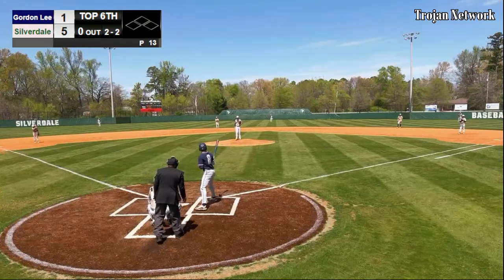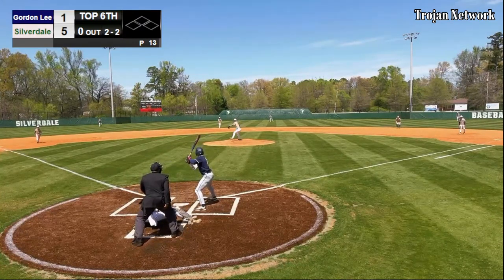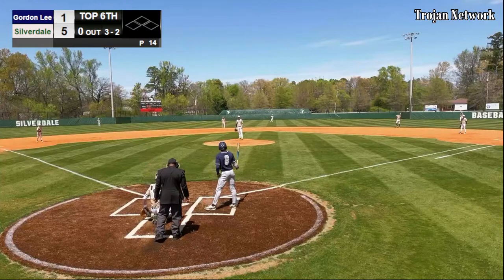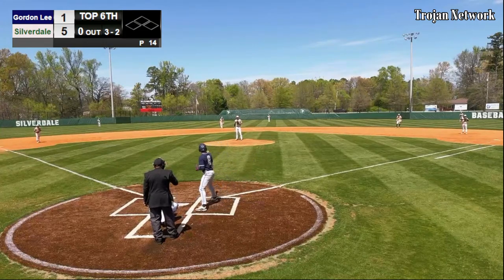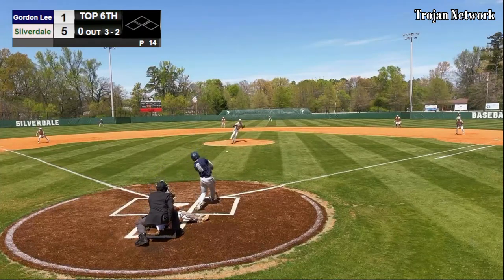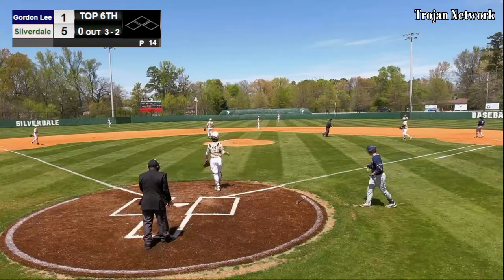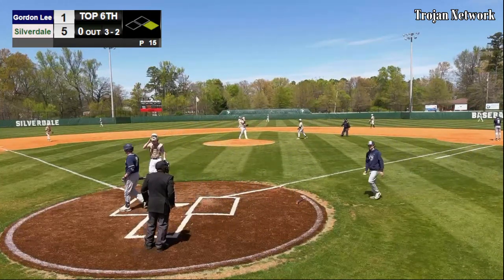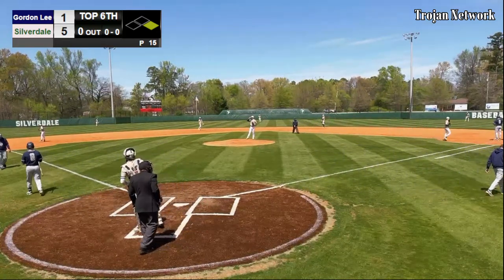Right here, Landon. Fastball misses away. They'll bring it full. Fastball line to the right side over there. Base hit. Right fielder quickly over to get the ball in. So Landon, leadoff single. They'll bring up Barrett Dockery.